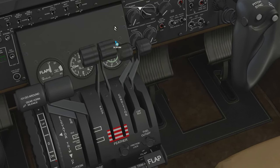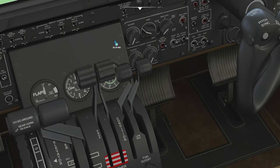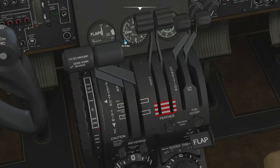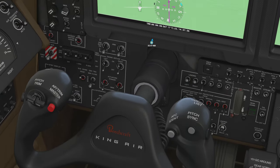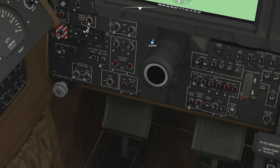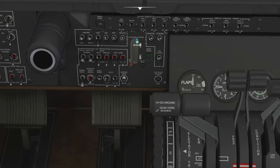Okay, so at one point I was told I needed to turn on pitot heat, and I thought I did. I didn't do it right, I guess. Next time that comes on, I'll have to try that again. Some of these things, I don't know what they are. It'd be interesting to try to find out. Play with them, see what happens. Maybe not while I'm flying.